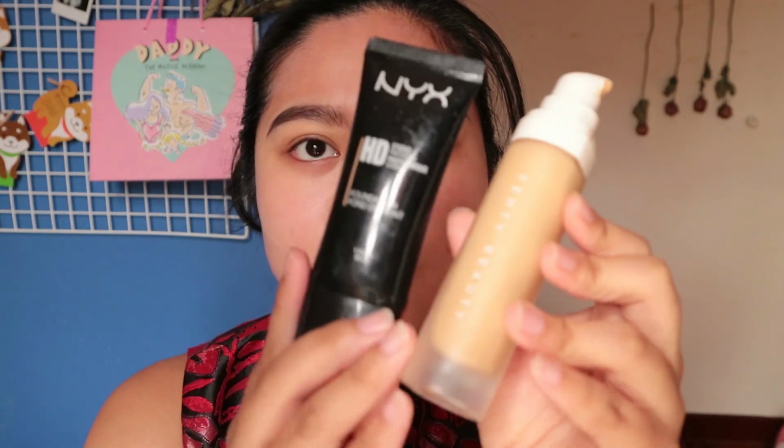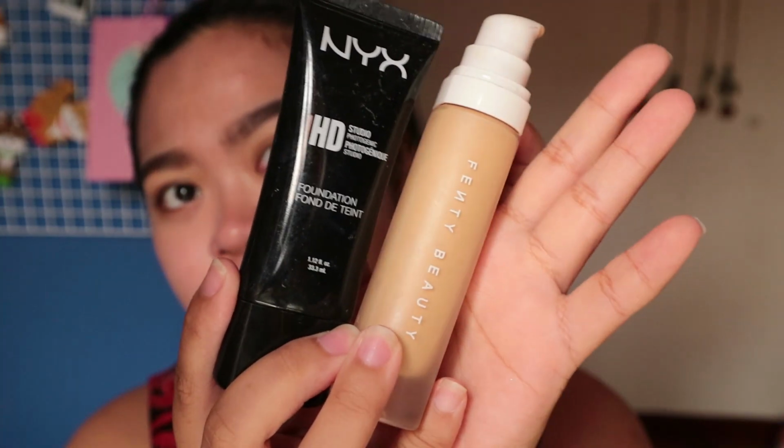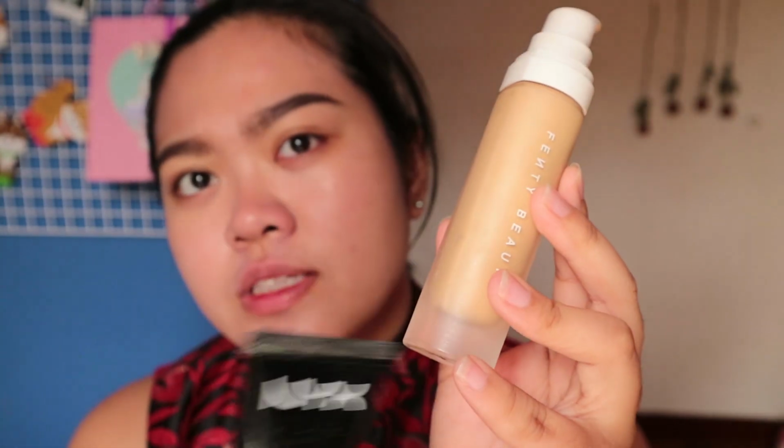My foundation, I'm gonna use these two mixed together. These are the NYX HD foundation and the Fenty Beauty foundation. This one is currently, I think, my skin tone right now because I'm really tan. I came back from the beach this weekend, so I'm gonna mix these two together and get a good match.